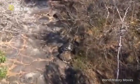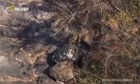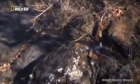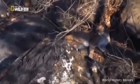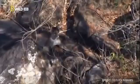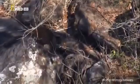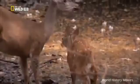Nick's trained eye spots some movement. It's a puma, right by the waterhole. It's looking over towards the waterhole. I'm still running. She's up. Keep it steady, Howard. A mother and fawn are drinking just 200 meters from the puma.